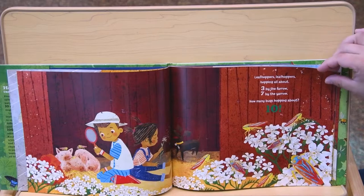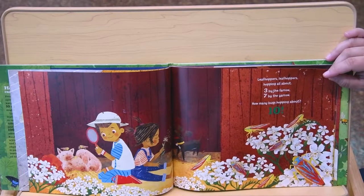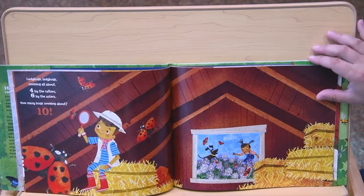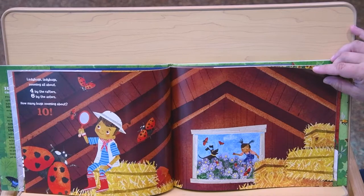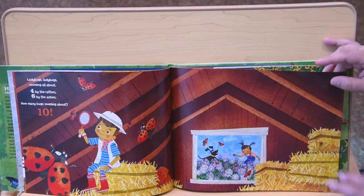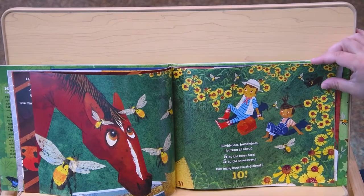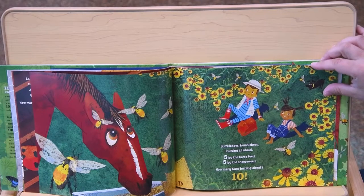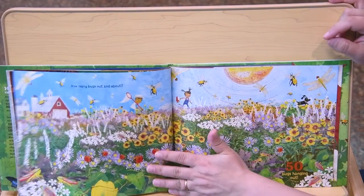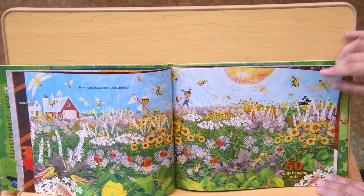Leaf hoppers, hopping all about. Three by the farrow, seven by the yarrow. How many bugs hopping about? 10. Ladybugs, zooming all about. Four by the rafters, six by the asters. How many bugs zooming about? 10. Bumblebees, buzzing all about. Five by the horse feed, five by the sneeze weed. How many bugs buzzing about? 10. How many bugs out and about? 50 bugs hanging out.